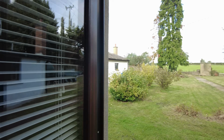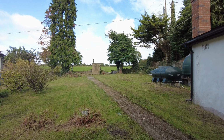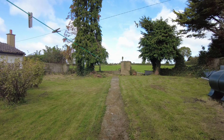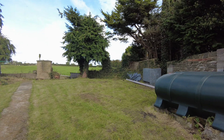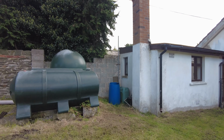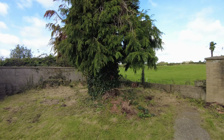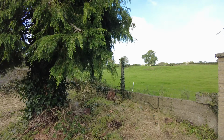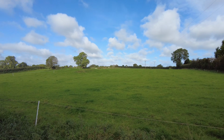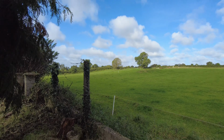You'll note on the way, again, those modern PVC doors and windows. Lovely sized back garden and immensely private. So you can see there, tank for oil-fired central heating, and then the boiler's in there. If you can hear it, that's what's purring away in the background. It's lovely here. You're so close to town. I mean, you're 5 minutes drive into everything, and yet look at that. Most of your neighbours are bovine, so that's lovely.